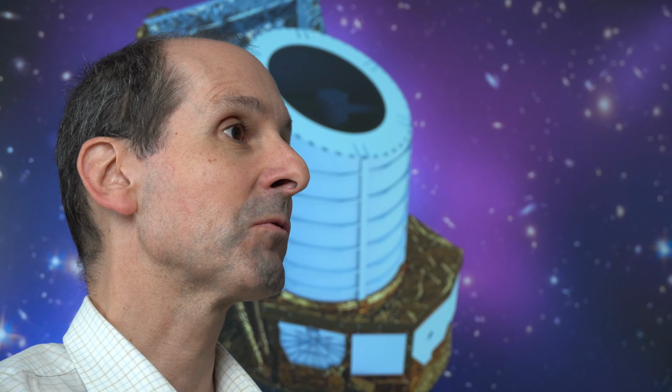Euclid is effectively a space telescope, and it will perform a huge survey of the universe. It will cover more than a third of the sky, and due to the finite speed of light, it will be able to observe the evolution of the universe. So it will perform the most accurate and largest 3D map of the universe.